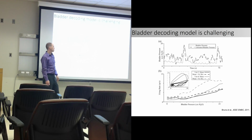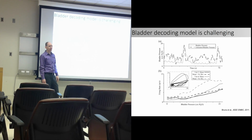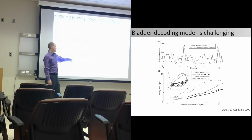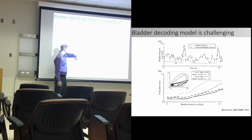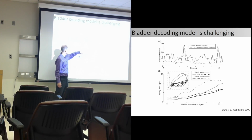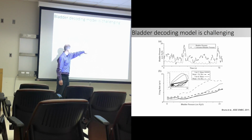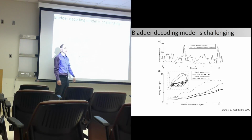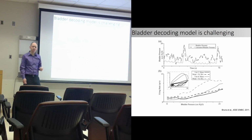One of the factors in this is that it's not really a linear relationship between neuron firing and bladder pressure. There's some hysteresis in there. This is pressure against firing rate. As the bladder contracts, the firing rate increases, but once the bladder pressure reaches the maximum point, the firing rate falls off before the pressure does. So there's this extra component in there that makes it a challenging problem.